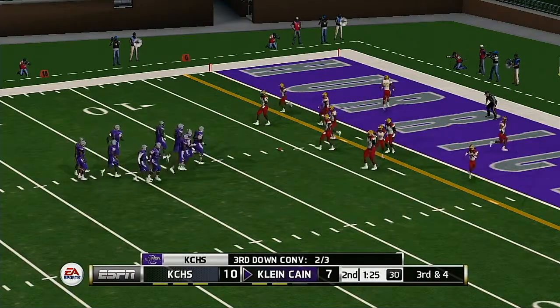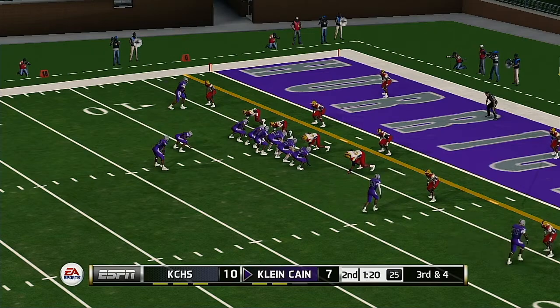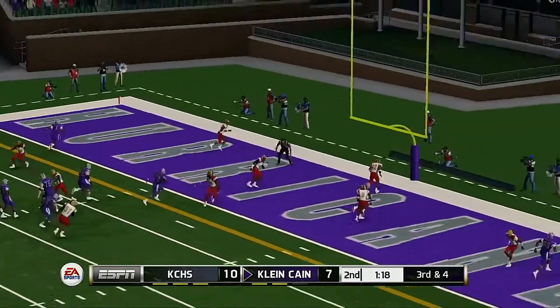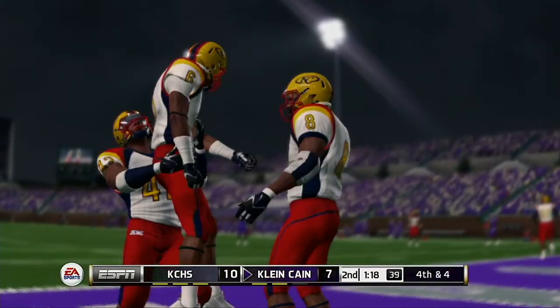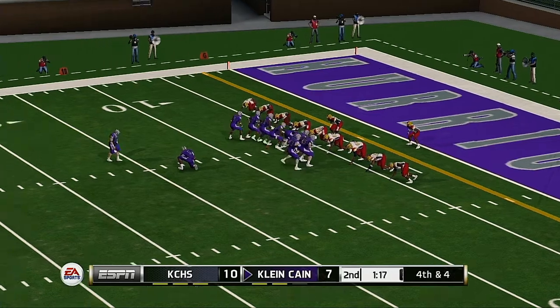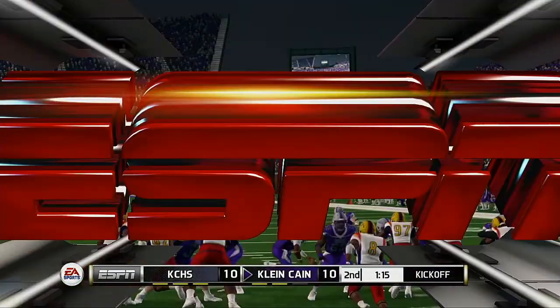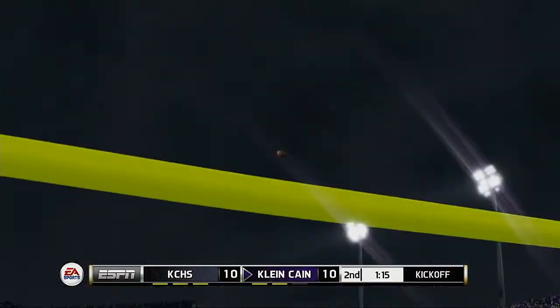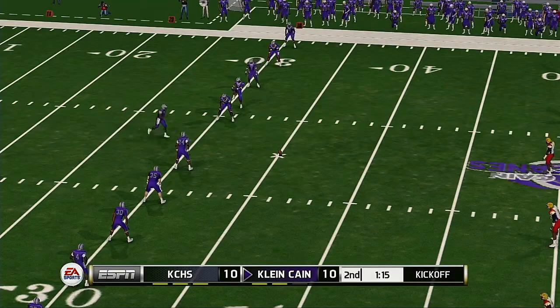They're about 4 yards away here on third down. Just throws this one away. He's looking to tie the ball game up with this one. Kicks up, and it's through the uprights. Looks like they're ready for the kickoff.